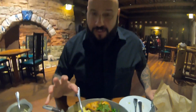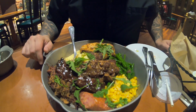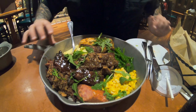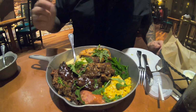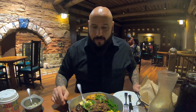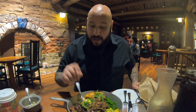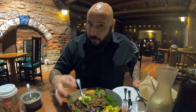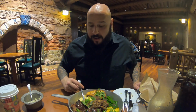My monster skillet has arrived, and this thing is enormous. It's a big skillet, man. It's just full of all kinds of deliciousness. And I believe they have bigger skillets if people are sharing with their family. This is all you care to enjoy, which means if I start running out of something and I want more of it, I just tell our server and she'll bring it. I don't even know where to begin.